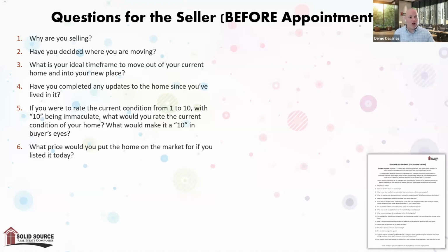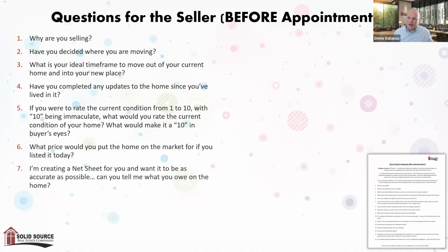You're going to have to bring more comps. You're going to bring more info to help them understand that property is not worth that, at least ahead of time. I'm creating a net sheet. I want it to be as accurate as possible. Do you mind letting me know what you owe on the home, or having that prepared for me when I get there so we can plug it in the spreadsheet?